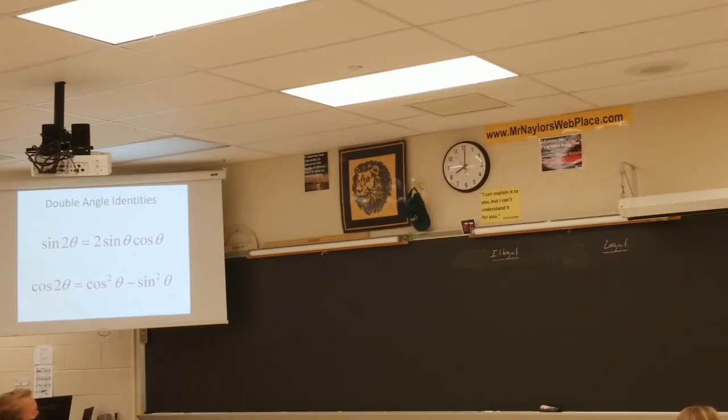As we go through the chapter, we have these double angle identities. I didn't really derive them or prove them to you. I just kind of, boom, here they are. I gave them to you.